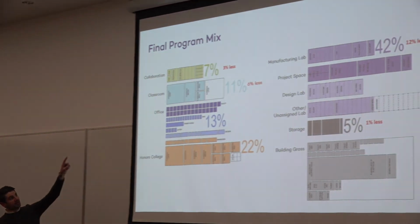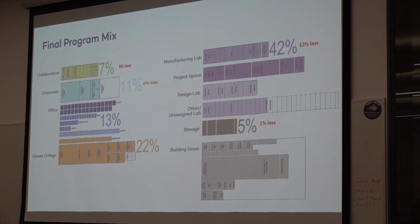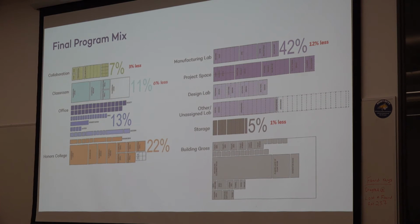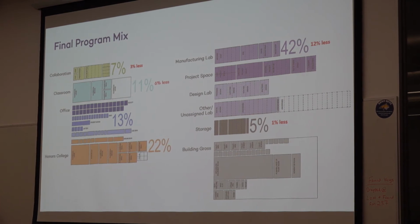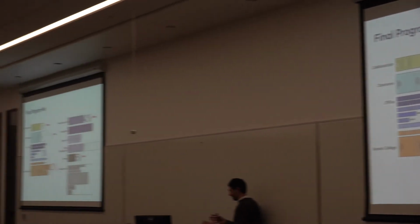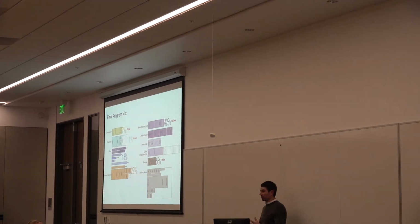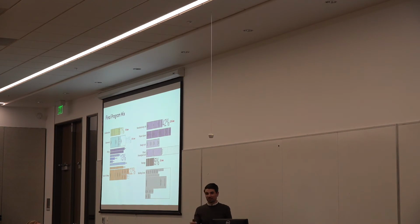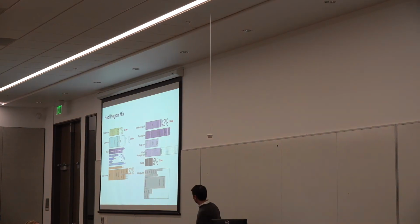So the red is showing the spaces that adjusted in order to fit the Honors College into our program. Because again, with a large gift like this, there's still a budget and there's still a very challenged construction market. What can we actually build for this? And it gets constrained, and every square foot matters. So we tend to think about projects on a cost per square foot basis. Every square foot matters, and then how that square footage gets allocated is what we do with the program process.